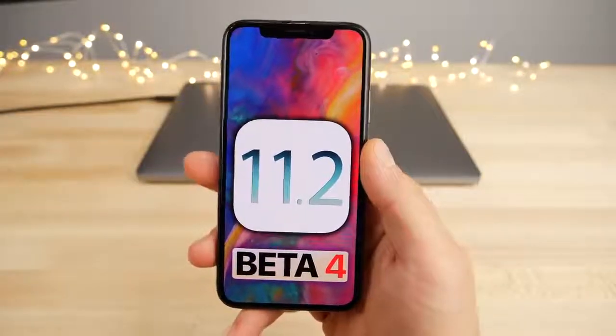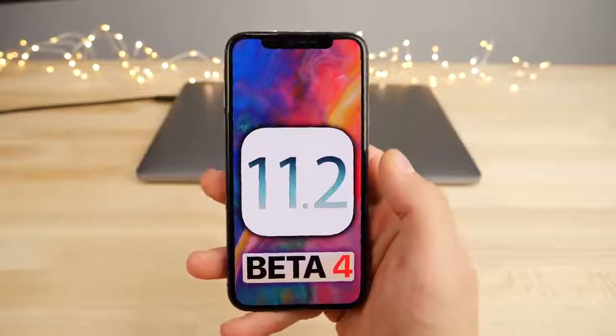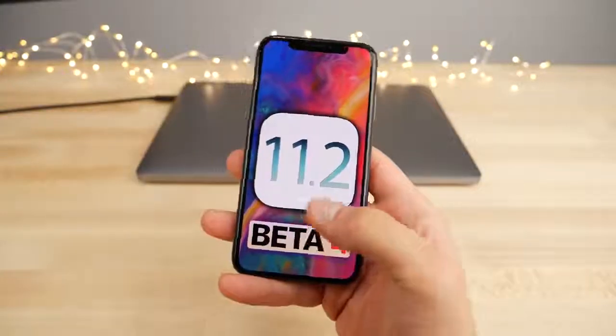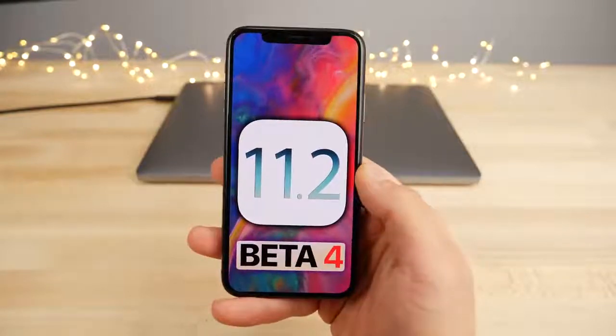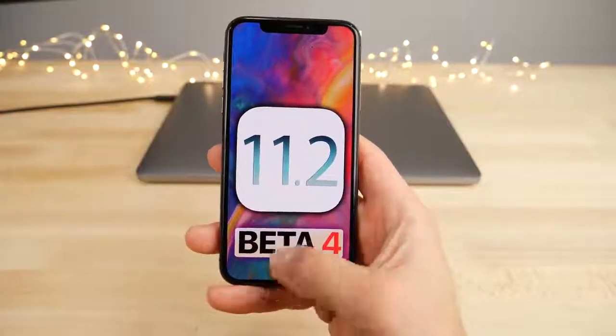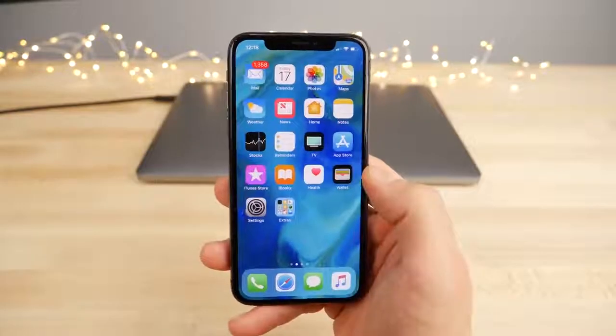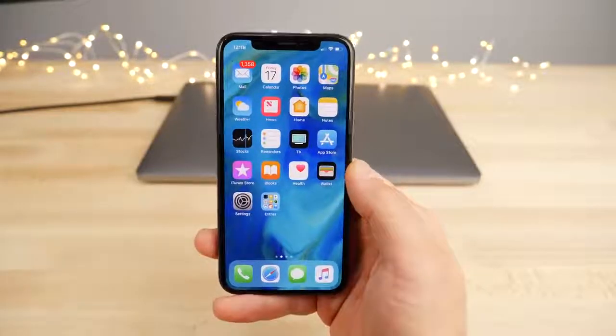But anyways, guys, there it is. iOS 11.2 Beta 4 is here. Most likely fixes the cold temperature bug, as well as introduces some features from Beta 3 in this new firmware. So that's awesome. I'm really glad to see that fast wireless charging is here, as well as some basic offline Siri commands. That's going to be awesome to actually use in a pinch.